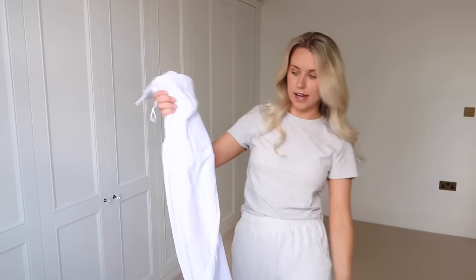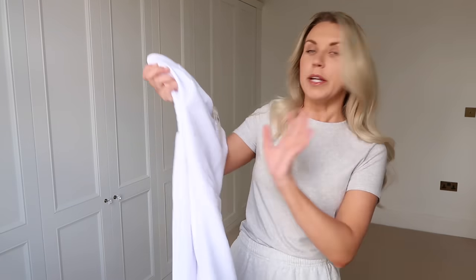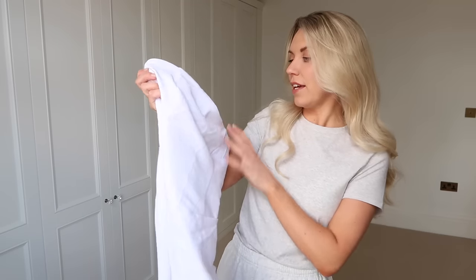Speaking of dress, I think, yeah, this first one actually isn't a dress. I think it's the only one I didn't get that isn't a dress. But anyway, I'll show it to you. It's more of a jumpsuit.